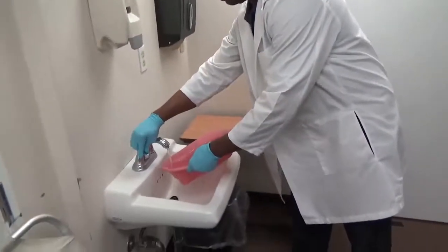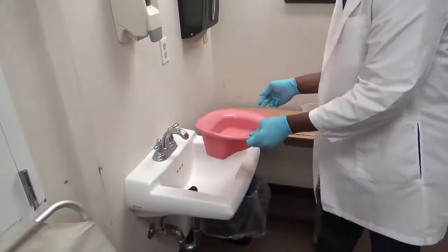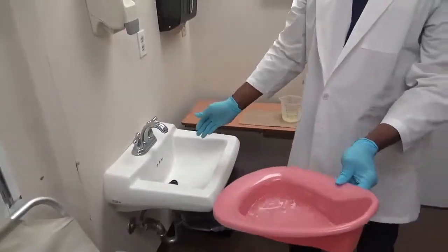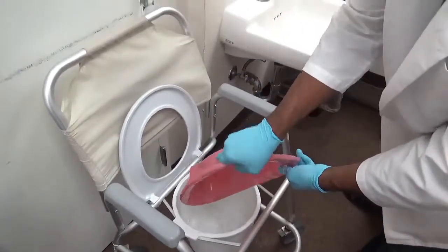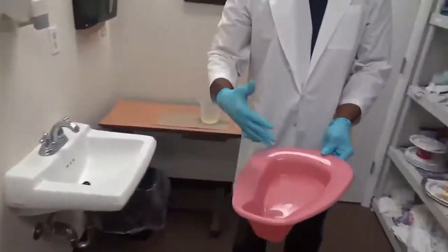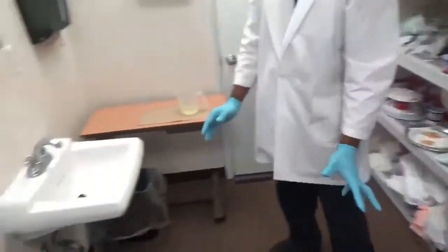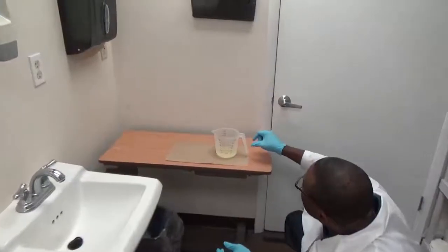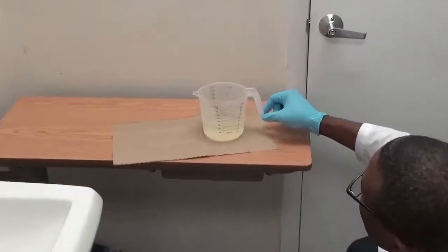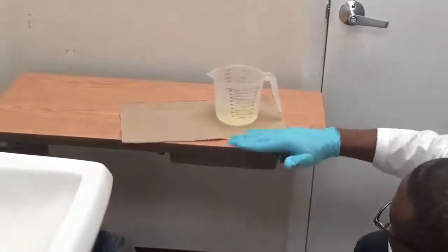Rinse your bedpan. Do not pour the rinse in the sink. You're going to pour the rinse in the commode. You do not need to wipe the bedpan. Place in the designated dirty area. And then you're going to go at eye level and see what's the measurement of the urine. The examiner is also going to look.